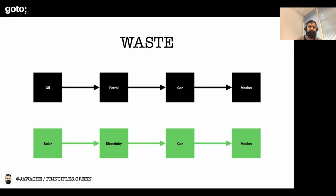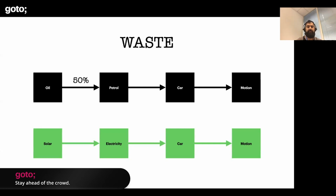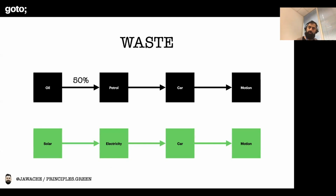If we take crude oil from the ground and turn it into petrol or gasoline, we lose 50% of the energy potential of that crude oil. It doesn't get turned into something else. It gets lost as heat or something else. It just goes away. We've lost it. Petrol weighs something, so to get that to your car, we lose about 20%. So again, we're down to 40%.